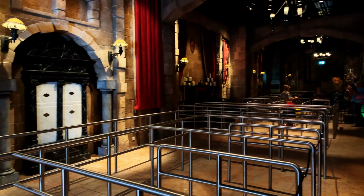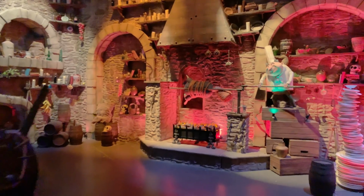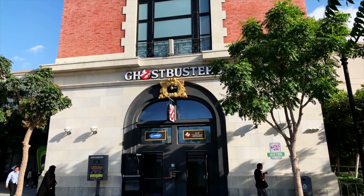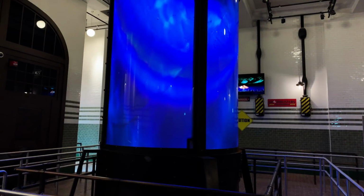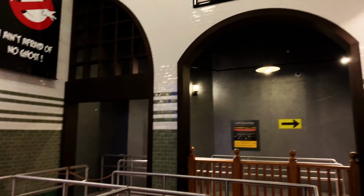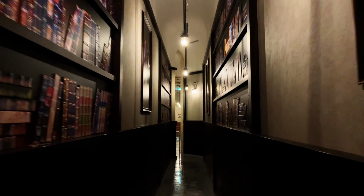Another ride, another really cool queue here. All right, we're inside the firehouse here. Photos, props, pretty well themed. More queue, more cool theming.